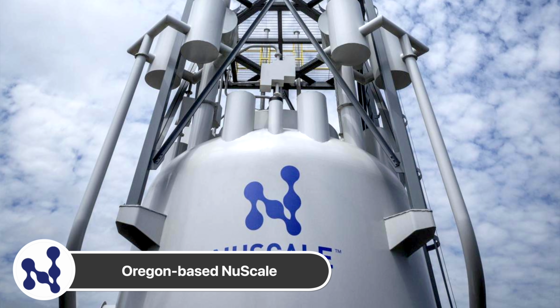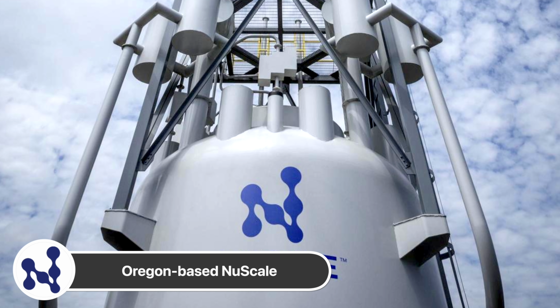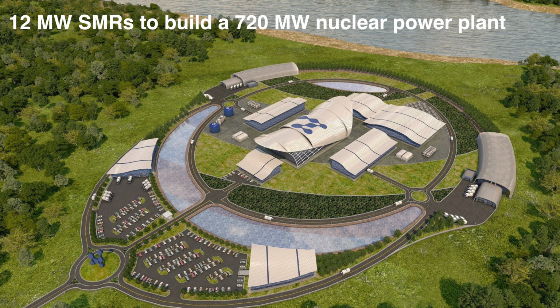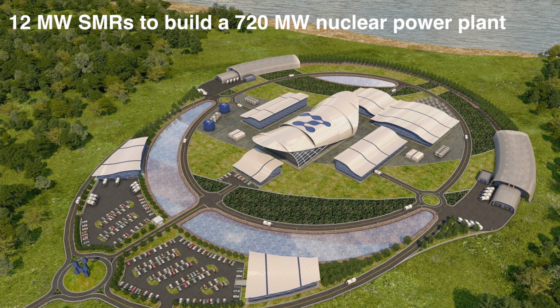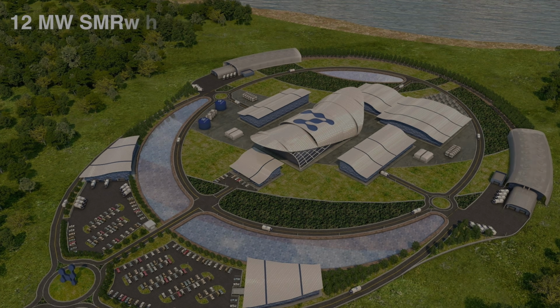Leading the charge is the Oregon-based NuScale, whose feisty 60 megawatt reactor requires only 1% of the space required by conventional reactors. NuScale plans to install 12 megawatt SMRs to build a 720 megawatt nuclear power plant that'll run roughly 20% cheaper per megawatt than larger competitors.